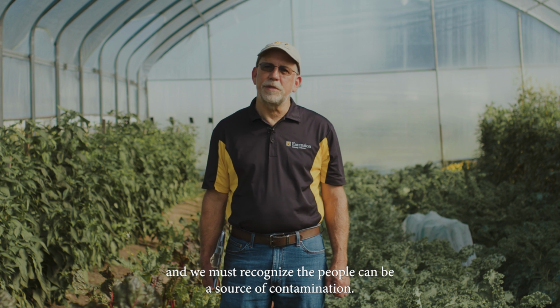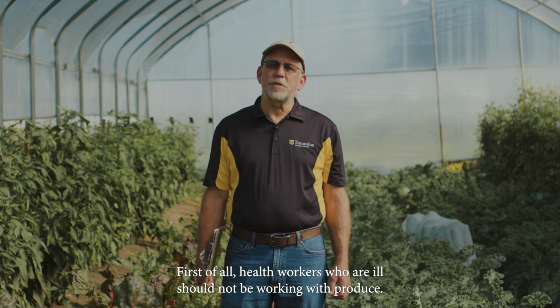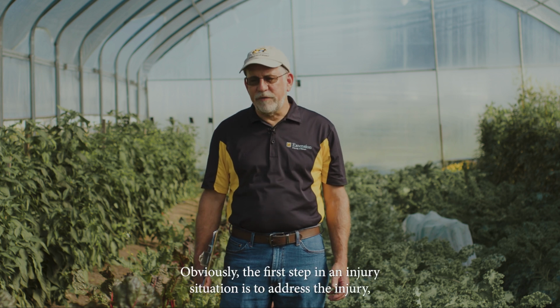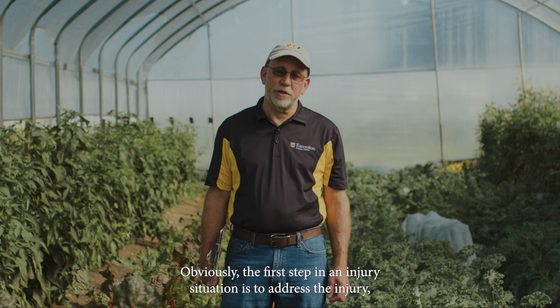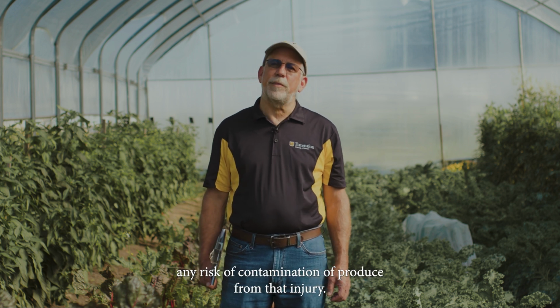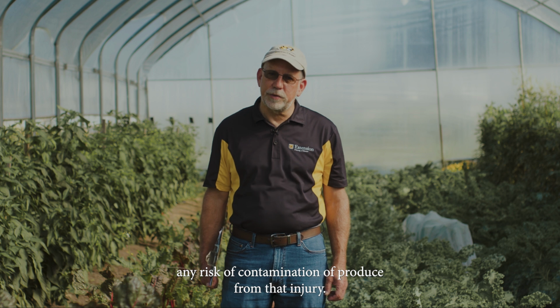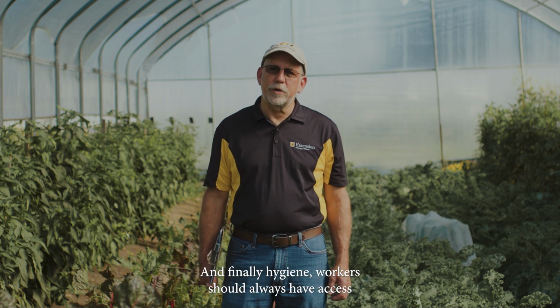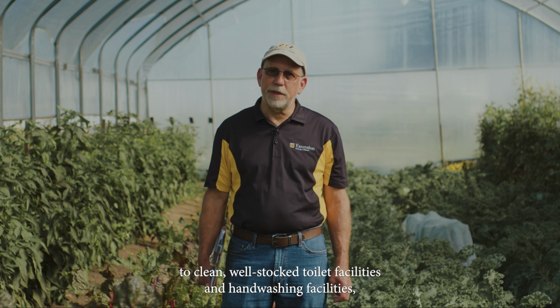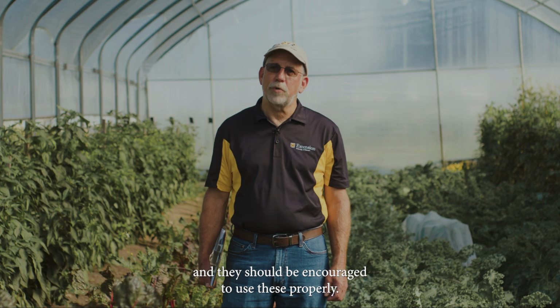Hands contact produce, and we must recognize that people can be a source of contamination. First of all, health. Workers who are ill should not be working with produce. Secondly, injuries. Obviously, the first step in an injury situation is to address the injury, but also it's important to address any risk of contamination of produce from that injury. And finally, hygiene. Workers should always have access to clean, well-stocked toilet facilities and hand washing facilities, and they should be encouraged to use these properly.